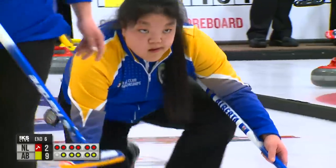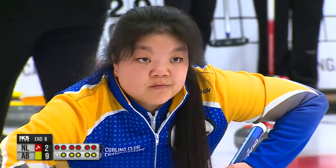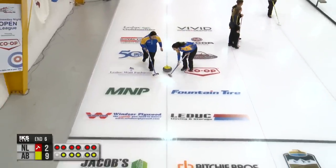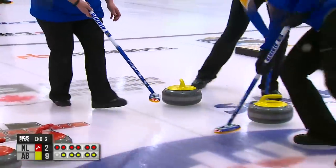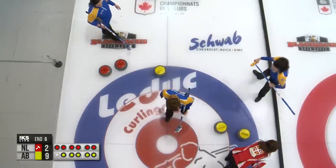Second stones now from Alberta. Calling for tea. See if it's there. Yeah, I think they're looking just to maybe make this little bump up on that rock. That's the weight that they had asked for, so I think that should be close. They'll be looking to move that stone there into the rings as well, and they execute, so that's a nice shot as long as this sticks around, and it does.